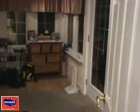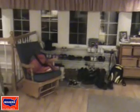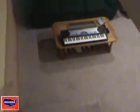This is the back entry. So there's a place to put your boots. There's a stairway to the rec room downstairs. Here's your family room. There's a handy laundry too, with lots of storage.